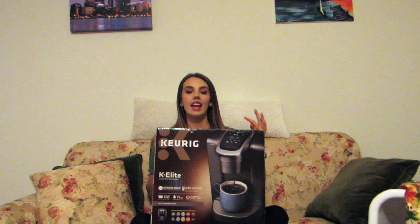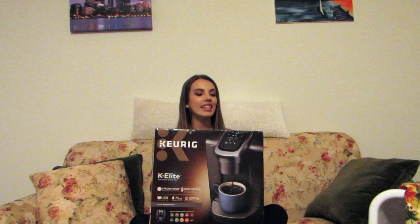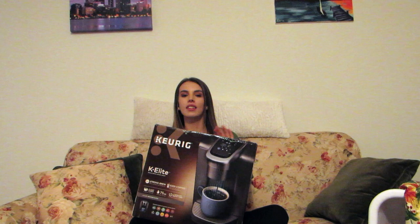So to start, I have this Keurig. It is the Keurig K-Elite. It has a self timer on it, I believe, 5 cup sizes, a less than 1 minute brew. This isn't just their ordinary one. It's a little bit more on the higher end.